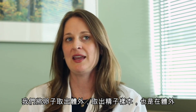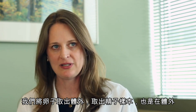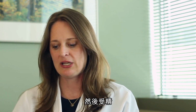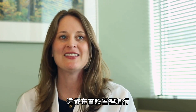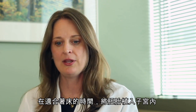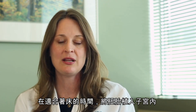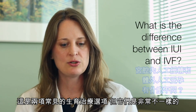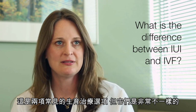It's where we're taking eggs outside of the body, and we get a sperm sample, again, outside of the body, and fertilization, the egg and sperm coming together and the embryo developing for a couple of days, is happening in the lab. And then when we have an embryo that's ready, then we're putting the embryo back into the uterus at the right time for implantation. These are the two most common treatment options that we have for fertility, but they're very different.